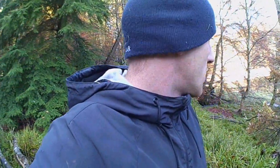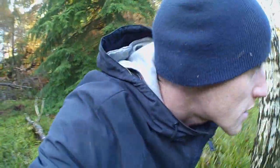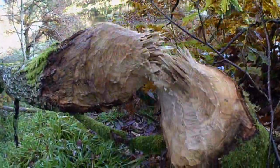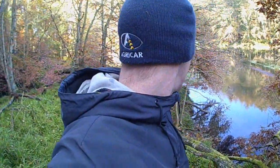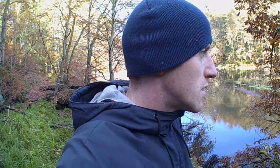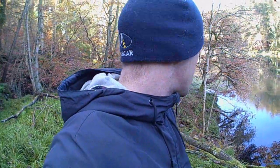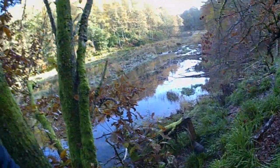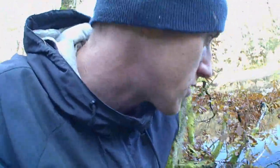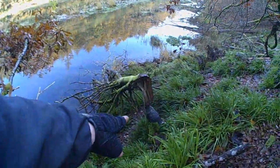Look at this, folks. Look at this. Is this evidence of beavers here? This is incredible. If this is evidence of beavers, that is. It looks like beavers have been chewing that. I wonder if potentially there's a beaver dam around here. There's a lot of trees over here down in the water. It could be somebody who's cut it with an axe though, to be honest with you. It looks like that tree there is the same, look.